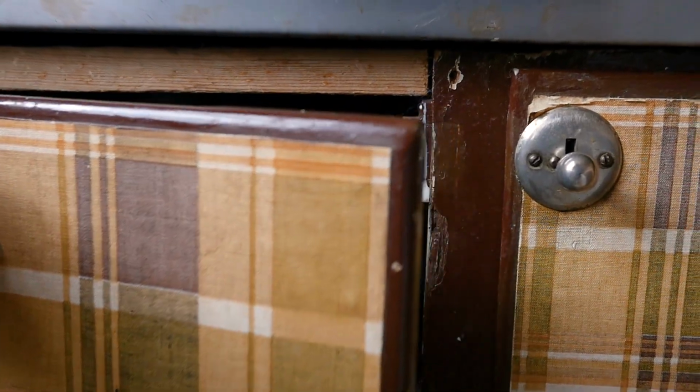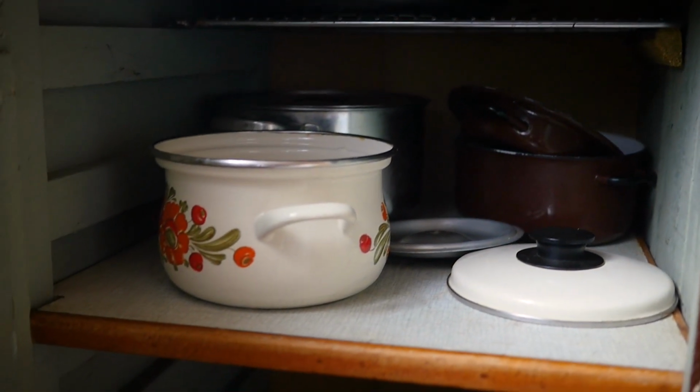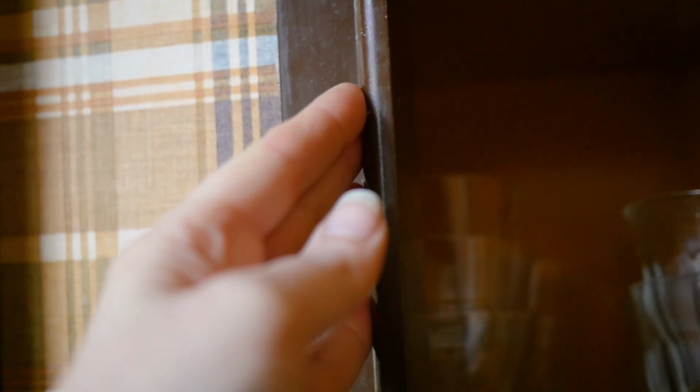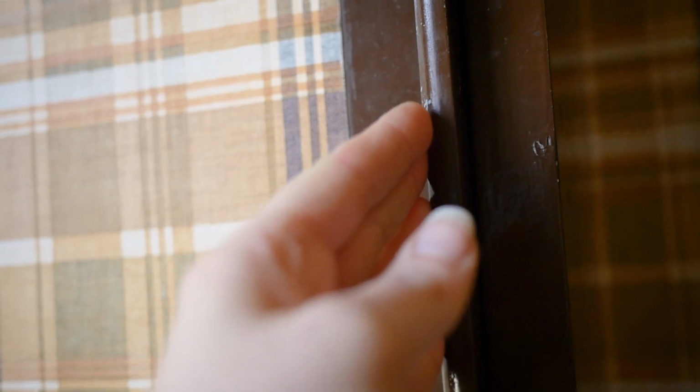The kitchen also has a cleaning cupboard with all the cleaning supplies you could need to keep everything tidy, and it has a lot of storage. There's a cabinet just for food storage. There's also several cabinets that hold all the pots and pans and dishes that we could need. And I think my favorite one is a hanging wall cabinet that has all of the plates and cups. I just love this old style where you slide it across.